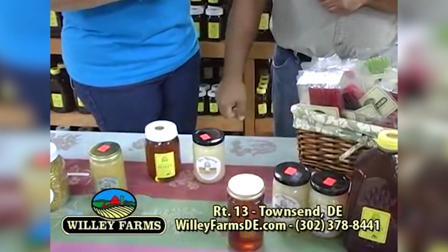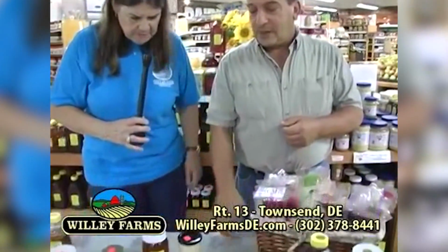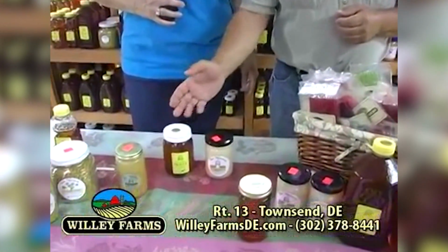Okay, now you say filtered. How does it get filtered? Maybe strained is a better word, but we put it through several layers of cheesecloth. Oh, all right. And then bottle it. Okay, and this other one? In cooler weather, again, it's going to crystallize faster. Okay, all right. And then what?